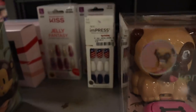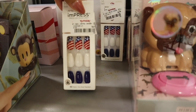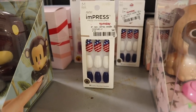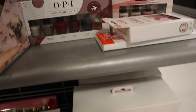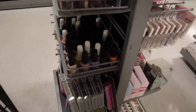So we definitely saw this Kiss set back at Marshall's, but look at these Impress ones. So if you guys aren't a fan of Kiss, then you can definitely get this one right here. So the stars, the stripes, white, blue, so cute. There's even matte pink ones, the little travel size nail polishes, even a nail dryer is here, so that's pretty cool. And here's the other side, you guys.